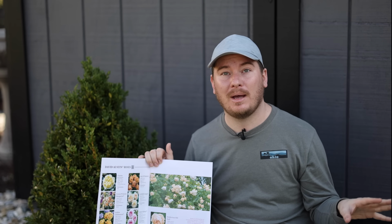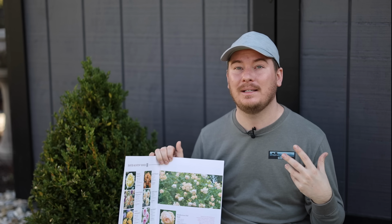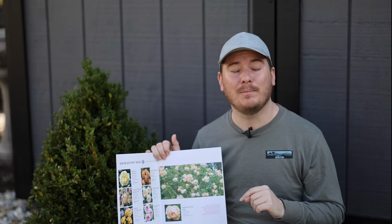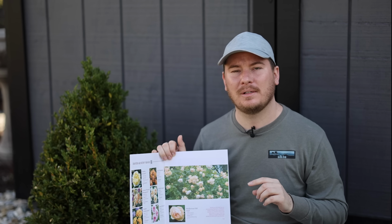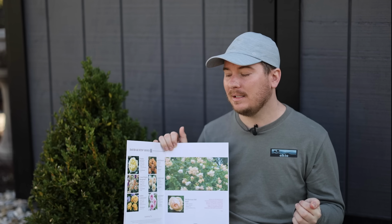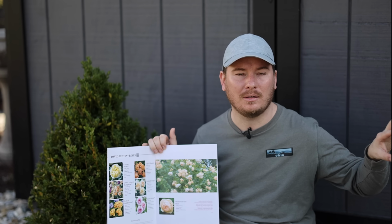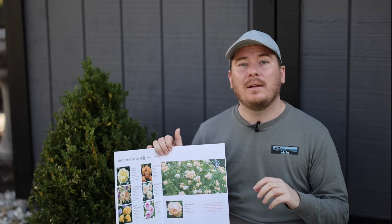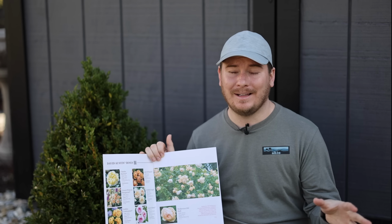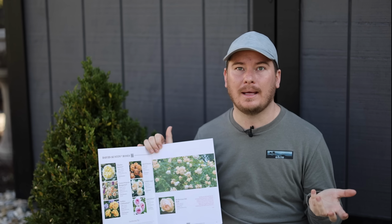I trimmed mine profusely, and it was super vigorous. I would probably never plant a Lady of Shalott intending it to be a shrub rose because it was just too vigorous, and I ended up having to move it last year. Not sure if it survived the move. It's looking pretty rough from that cold weather we had, but it's a beautiful orange rose that was just a little too big and vigorous for my garden. But if you have the space for it, it's a really beautiful alternative to the Proven Winners At Last rose. It looks very similar, and the blooms last much longer than At Last does.